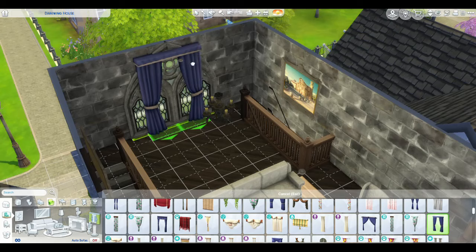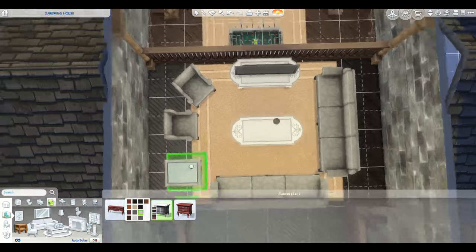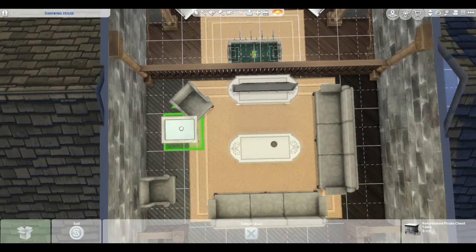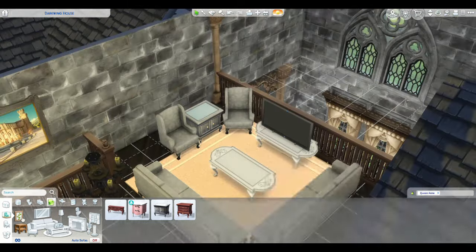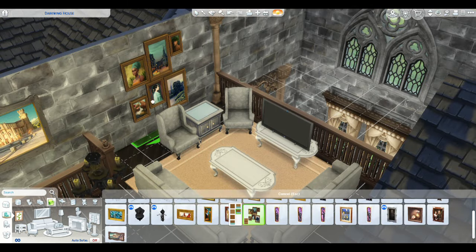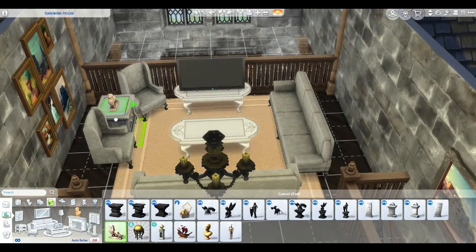So we are just going to be adding some curtains up here. I try and keep this area the most simple common area just since it's up in the attic. Maybe your Sims are mostly studying, and so we are just going to be getting close to the end of the video.